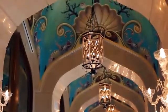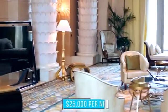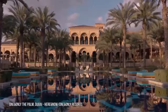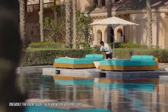The Palm's richest guests often stay in the iconic Royal Bridge Suite, which will set you back a cool $25,000 per night. Another popular stay is one and only the Palm. It's made up of beachside mansions and 2-story villas with private pools.